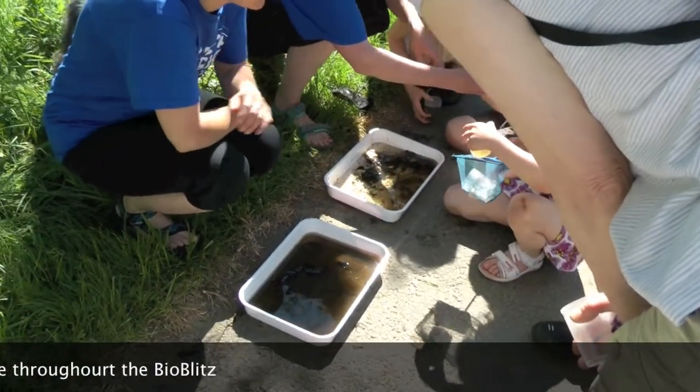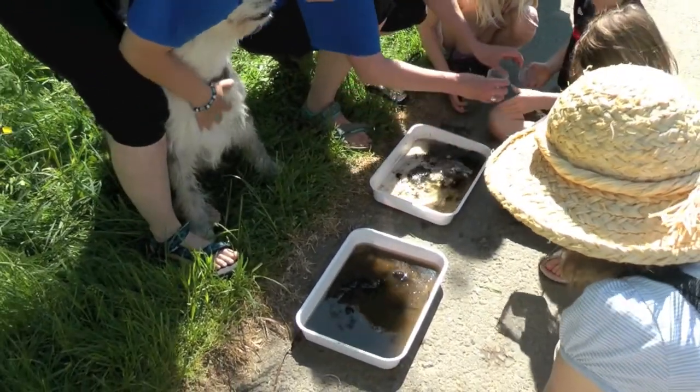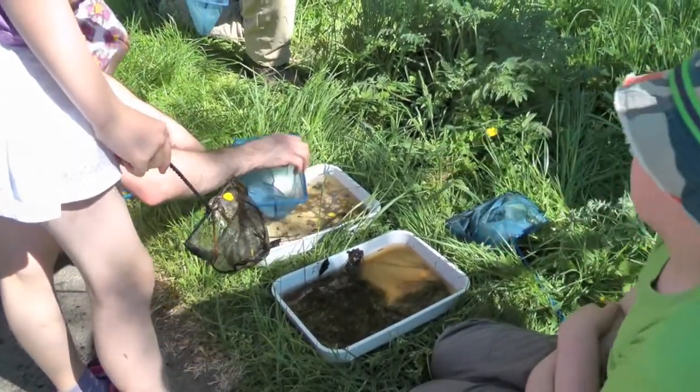Now they want to carry their nets, now that they're handbags. See my worms? Have a look at what's living in the actual Cuddy itself.